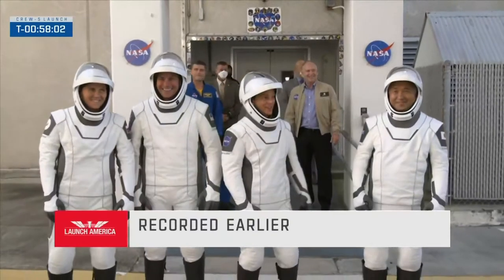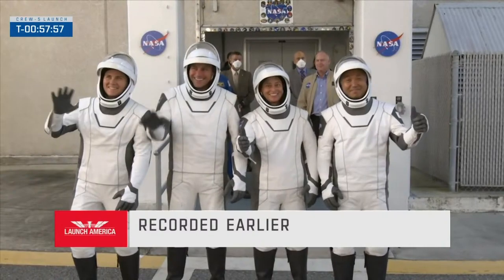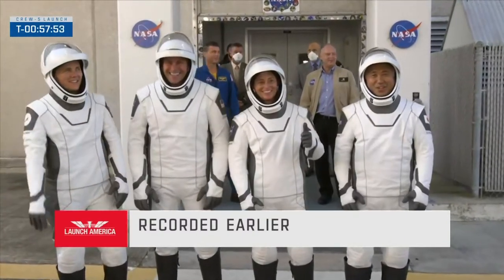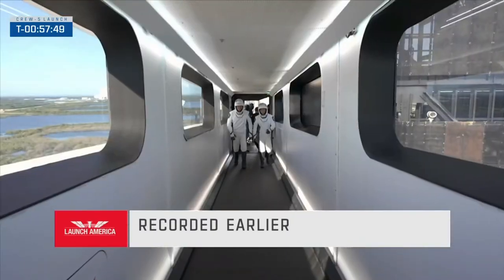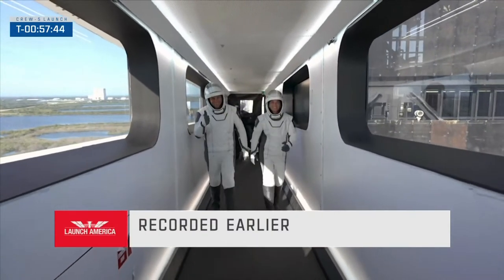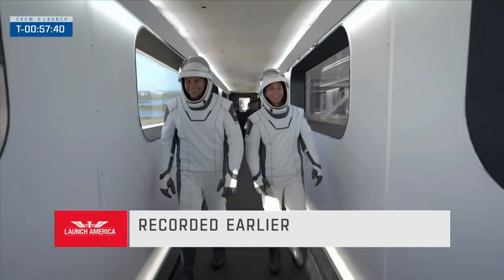And we were able to watch the crew as they boarded their Teslas and headed down the NASA Causeway, headed towards the launch pad. And once they arrived at the pad, the crew took a moment to enjoy the view of the vehicle that they will be taking flight on this afternoon, and then headed up the fixed service structure to begin a process known as crew ingress, where the astronauts entered the Dragon spacecraft.